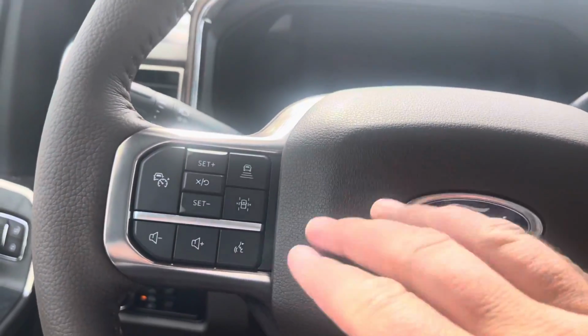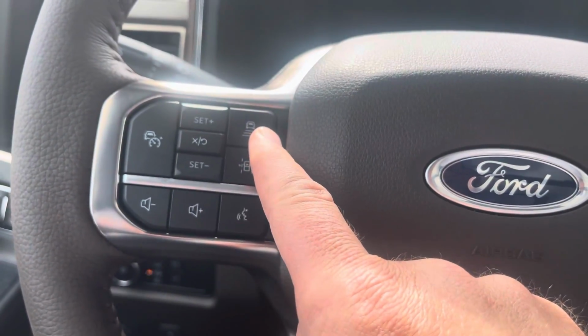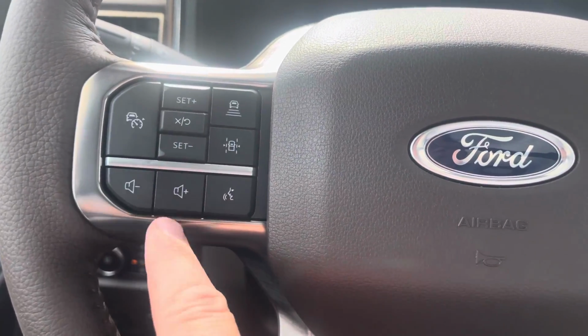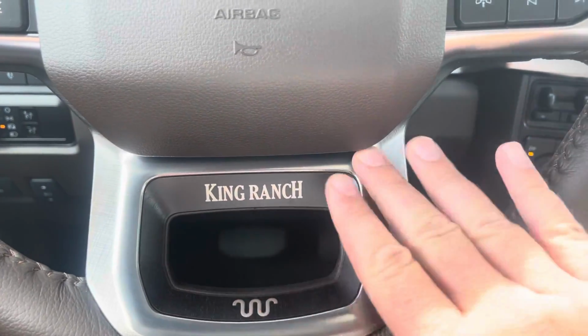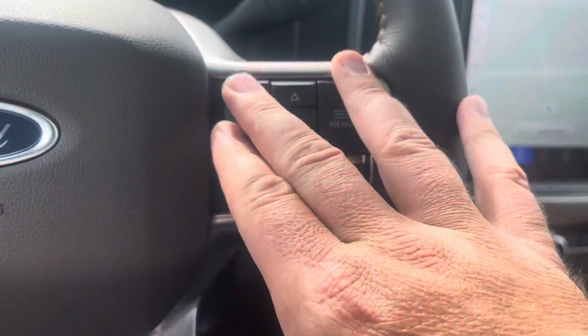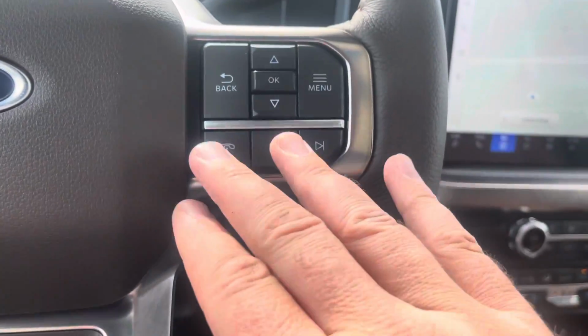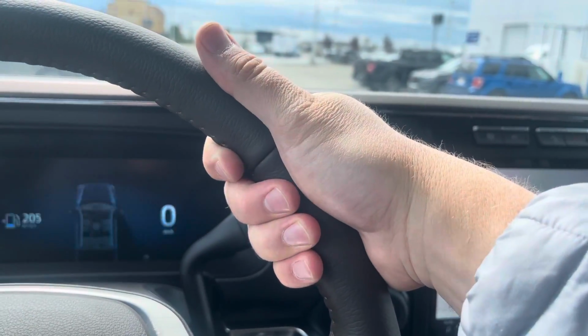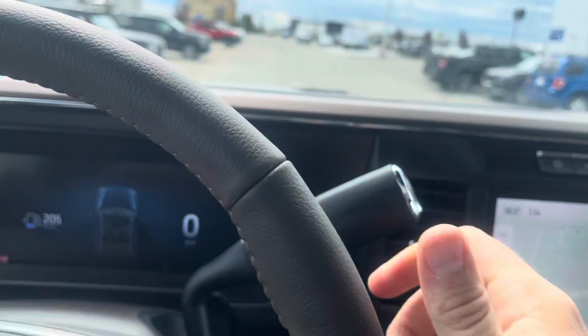On our steering wheel itself, we do have the adaptive cruise control with a lane departure warning system, which works great, voice recognition, volume control. You see King Ranch down here nicely. Got controls to that little digital display, as well as phone and stereo controls. This leather wrap steering wheel is heated. Feels like a warm cup of coffee first thing in the morning.